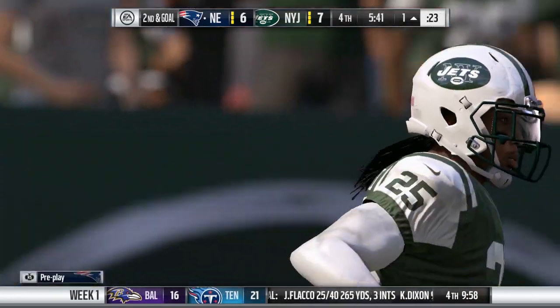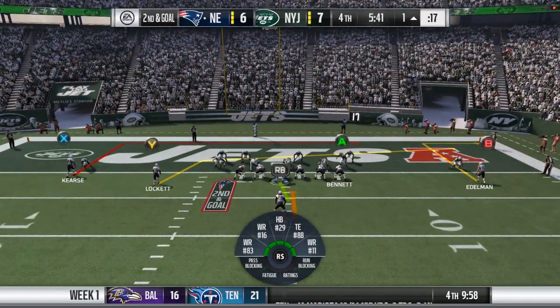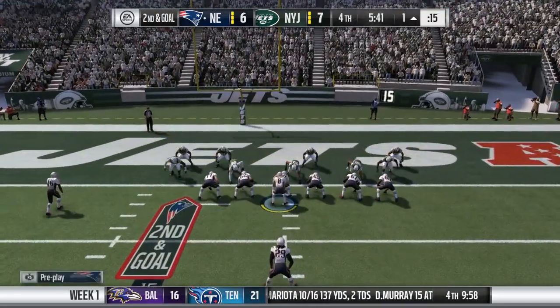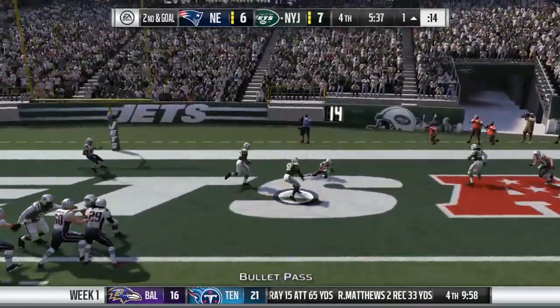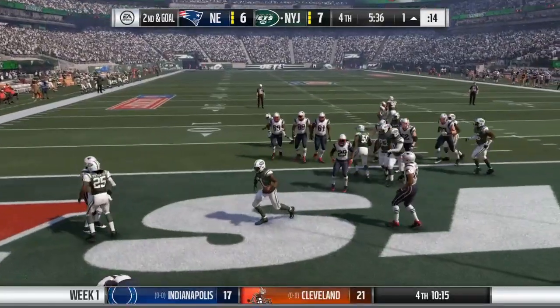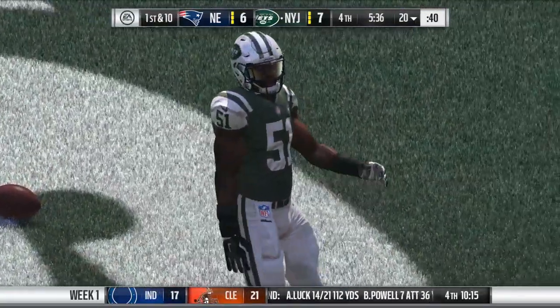Unable to connect on the first down pass play. Now it's second down. The play action fake. They'll look to throw. And his pass is intercepted for the 4th time today. It's picked off by Jelani Jenkins.